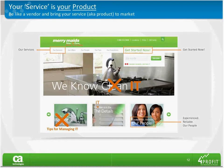So it didn't take much. As you can see, you can take a site like this and model it against a managed IT outsourcing service. I thought that was pretty interesting. And the point of all this is that your managed service is your product, as Lane's been saying. So you need to be like a vendor and bring your service, your product, to market. And this is just one part of it, having a storefront that really talks up your strength as a service provider.